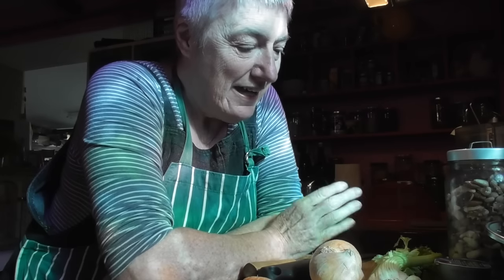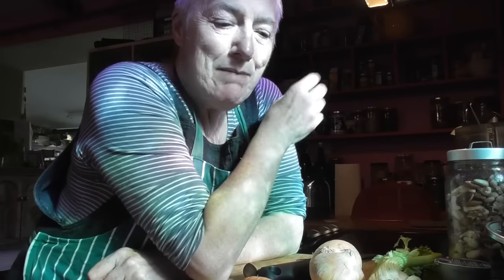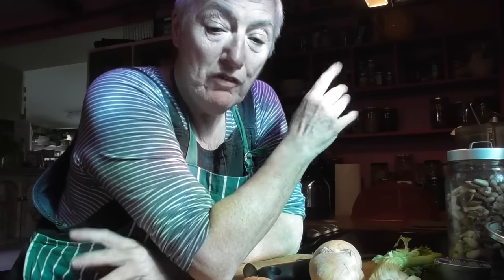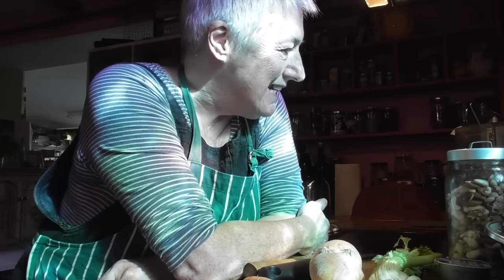So if you are someone who likes a recipe, then maybe there's plenty of recipes out there. But this is what I do for my nut roast. And I make it vegan, the nut roast, or vegetarian. And today I'm going to make it vegetarian because I've got some cheese. I want to put some cheese in it. A layer of cheese. Okay then, so let's get started.